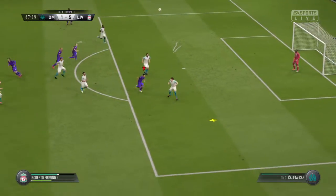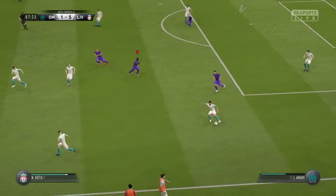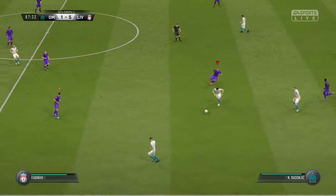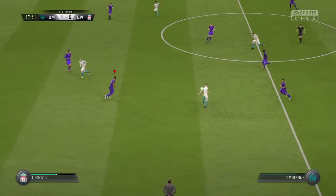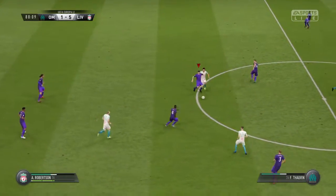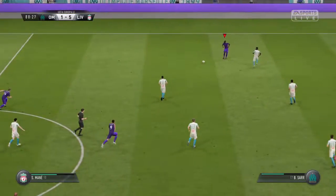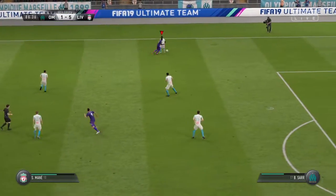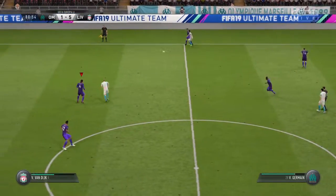Roberto Firmino. Amavi. He's come into this area, into his own midfield to collect the ball. Rather deep position, but you can see what they're doing. They're keeping possession by doing it.